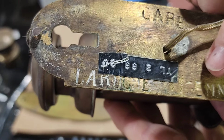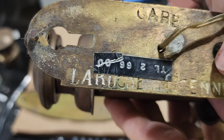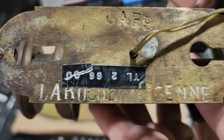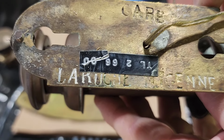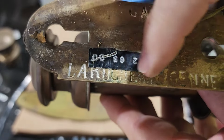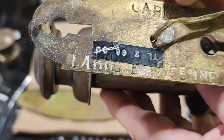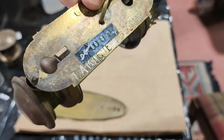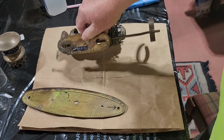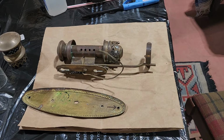So I'll try to type this in on a search, and then I'll come back and tell you what I find, if anything. I don't know what that Dymo label is. We'll get to the bottom of it. Okay, I'll get back with you.